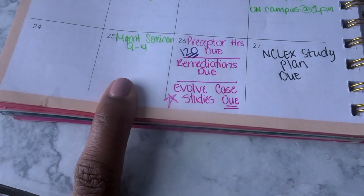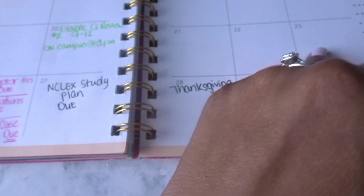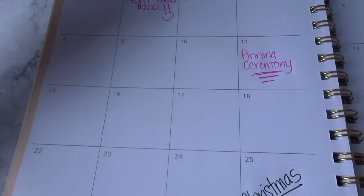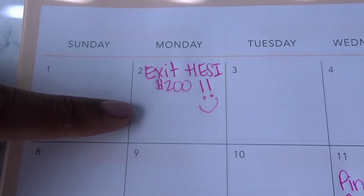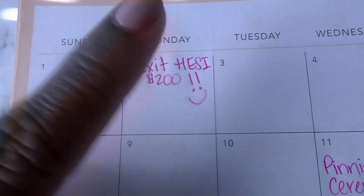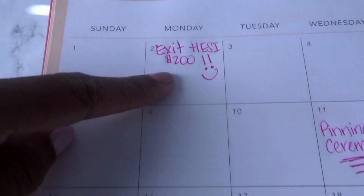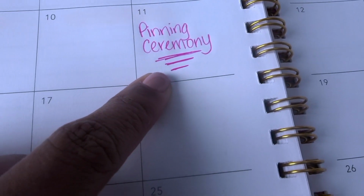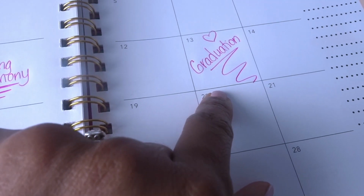We also have a management seminar on campus from 9 to 4. Of course, it's Thanksgiving. And I think that was pretty much it as far as assignments. Because when we come back after Thanksgiving, we take our exit HESI Monday, December 2nd. If you pass it the first time, then you go over to your pinning ceremony, which is on the 11th, the next week, and then graduation follows on the 13th.